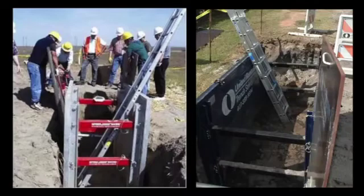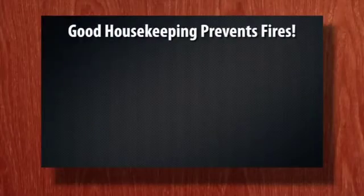Only trained workers are allowed in or near an excavation, so stay 6 feet or more away from the edge. Holes in floors should have covers or guardrails around them, and never leave a hole unattended. In general, good housekeeping is the best way to prevent fires.